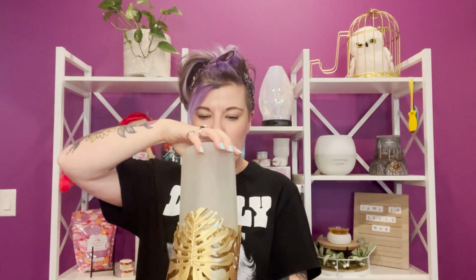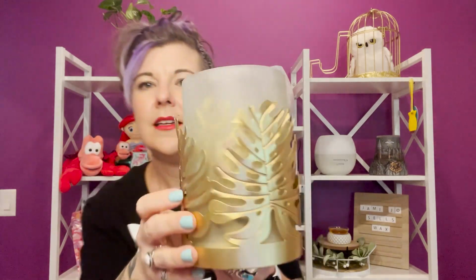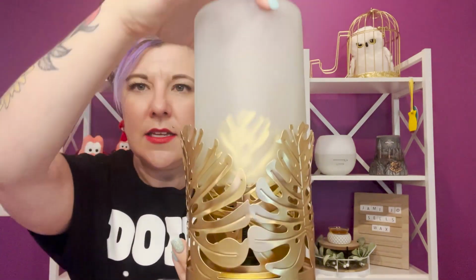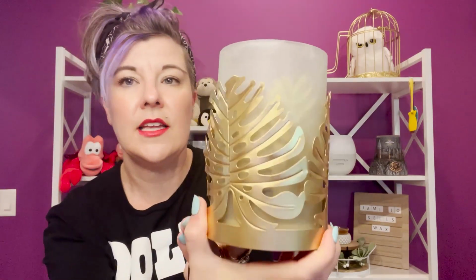Oh, wow. I didn't even realize. So some of the leaves are inside the glass. Some of them are outside. See that? I did not even realize that there were leaves inside. I knew that it had the leaves on the outside. I didn't know about the inside. All right, looks like this is a 25-watt warmer. So that 25-watt light bulb is what is going to warm the wax and melt it down. So let me get that put in there.